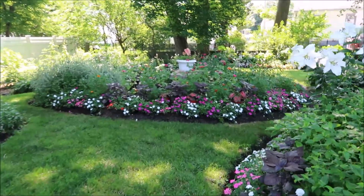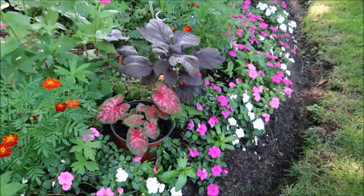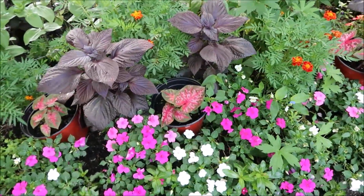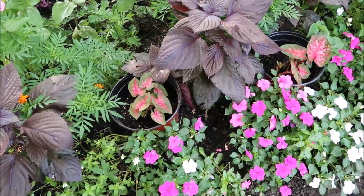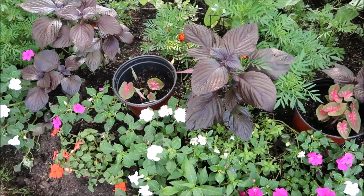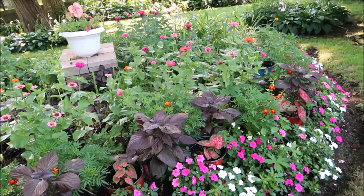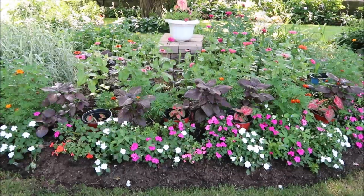And my caladiums that I planted here, they are coming up and filling out nicely. Soon you're not going to even be able to see the pot that I put them in. And the zinnias that I planted are doing well too, and they're filling out and opening up. So this is actually turning out very nice here. I like this look.